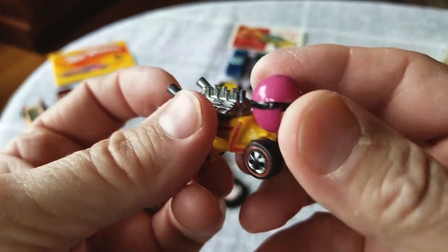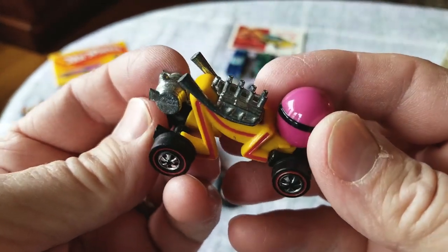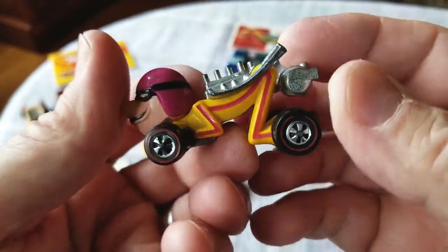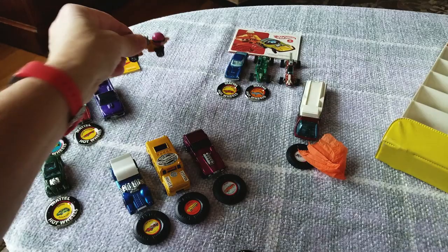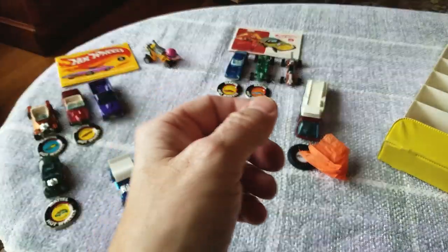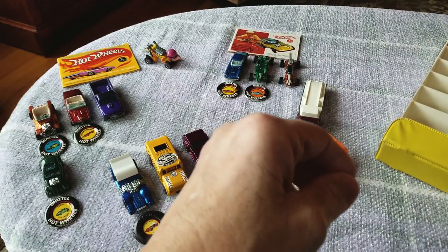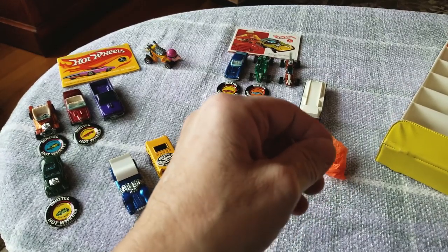Mustachioed, very nice. Wheels, which are easily replaceable if they were worn. That is a nice Farb. I don't have any Farbs laying around right now, so I may have to put him on the display shelf for a while or forever. Who knows? Who knows how long forever is?